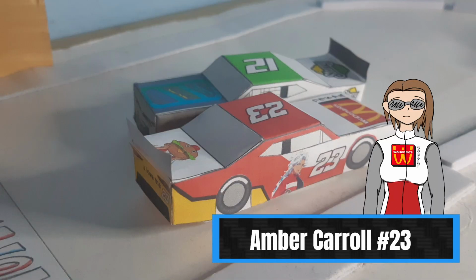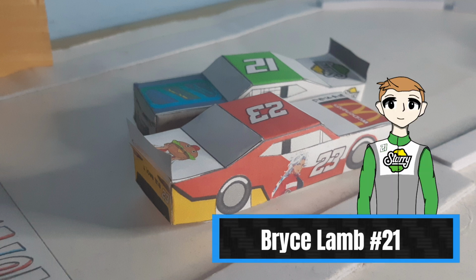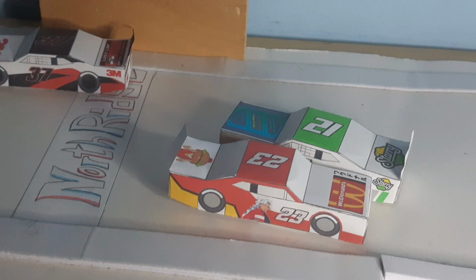Yeah, there's 23 Amber Carroll. And then right behind her is 21 Bryce Lamb. I don't know what happened. I think Carroll got aggressive there and took out Jace Bird, or Jace Bird just went down on her. We're gonna have to see the replay on that. That was the disaster. Colin Cropley just barely scraped by, or well, Donnie Fountain was actually the one with the clutch avoidance. I forgot to mention that.